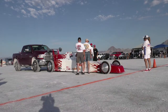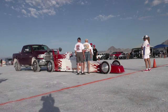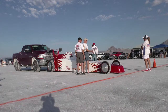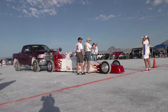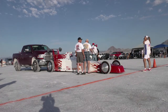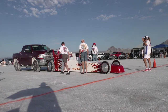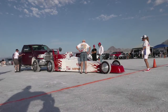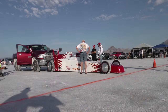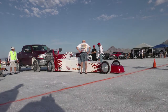Once again, guys, welcome to day number 4, Speedweek 2024, hosted by the Southern California Timing Association and Bonneville Nationals Incorporated. This is the 76th running of Bonneville Speedweek, held at Wendover, Utah, straddling the border of Nevada and Utah, northwest Utah. This is Speed Central. Lots of people come out from all over the world.